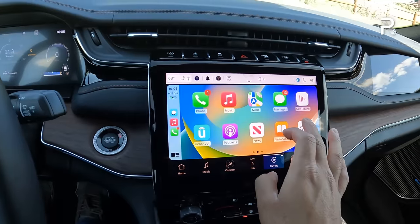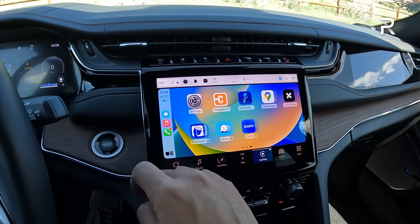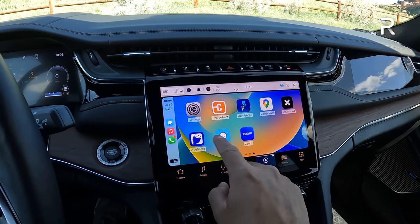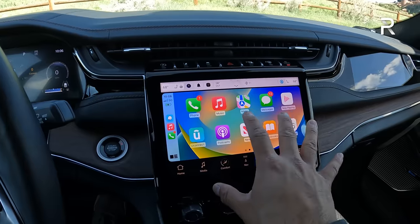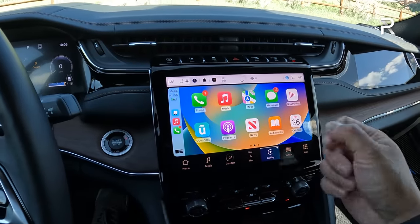You can see the Uconnect 5 system here. I will say, considering when I first drove this vehicle 2 years ago, I found it to be laggy and slow. And when it's in the CarPlay function, it looks nice. It's quick and snappy. There were times that it didn't always connect to my phone right away. I had to kind of redo it or force it to connect.